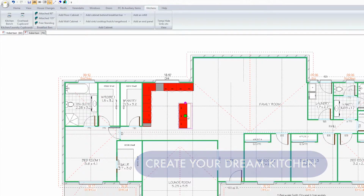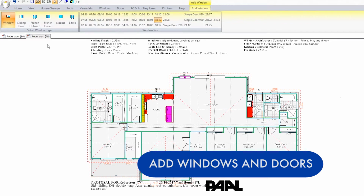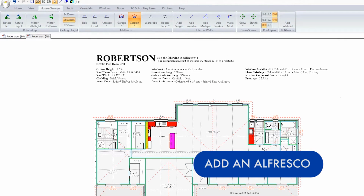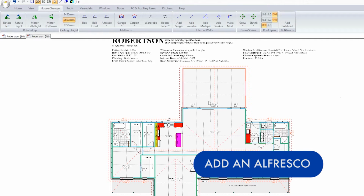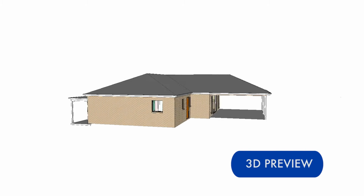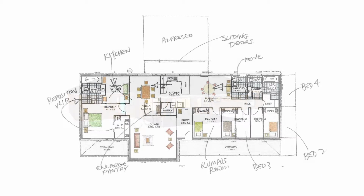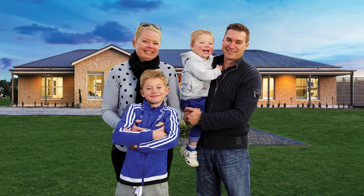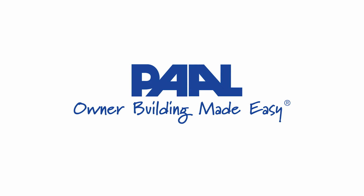simple to do. External modifications, such as changing windows and doors or even adding outdoor entertaining areas, are also easy to do. When plans are completed, you can view a 3D rotating image of your new home. So from initial rough ideas to finished plans, your vision becomes reality and another happy Paal family. At Paal, we make it easy for you.